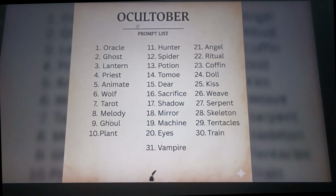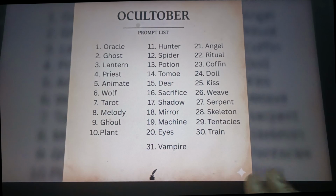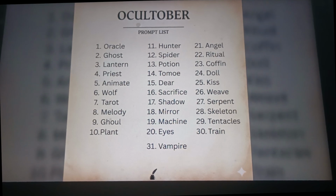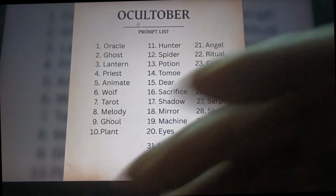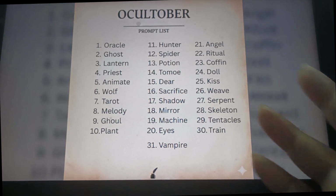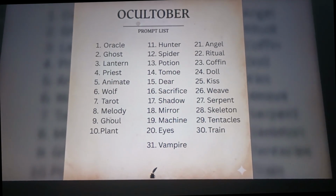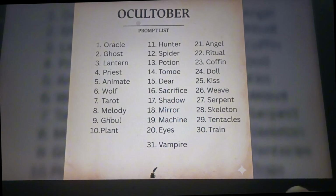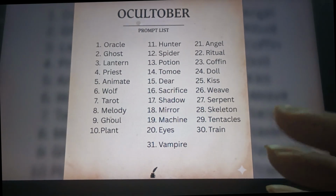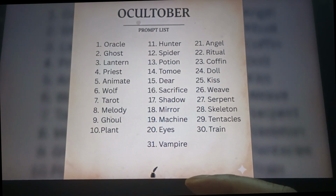I call it Occultober. Don't judge me. But I built my own prompt list, and this is a big one. I went about it with the intention of creating prompts that would help me brainstorm future projects. Essentially, I want to create my own comic/manga one day, and I wanted to use Inktober to brainstorm some of the ideas. That's one of the main things that helped me stay consistent with the challenge overall, because I was constantly thinking about my future ideas and the project, and it kept me motivated.